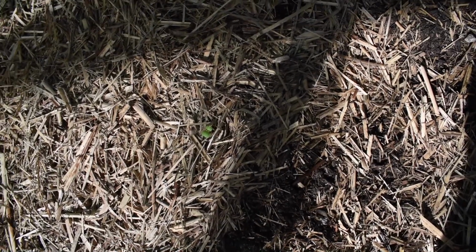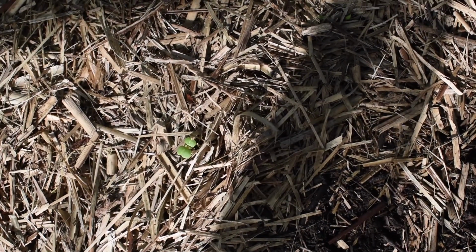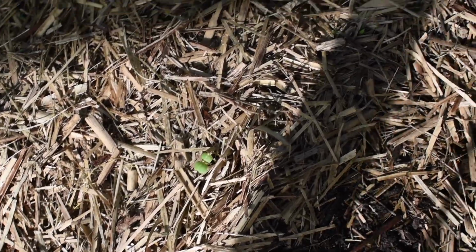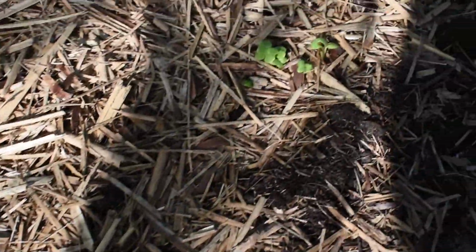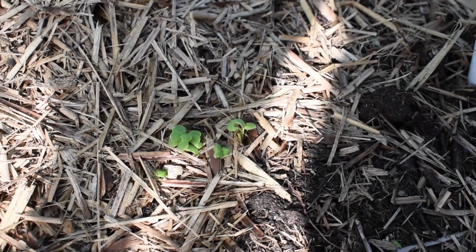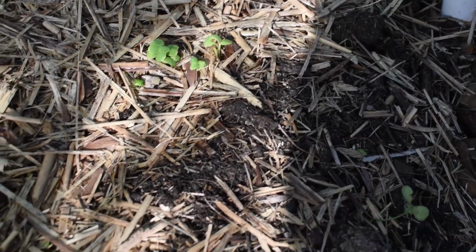And I didn't expect it, but look, there's first little brassica sprout there. So there's probably more in here, but that's the first one that I saw. Oh look, there's a few here, because I sowed pretty heavily because I intend to thin it out. So we've got some sprouting in here as well.